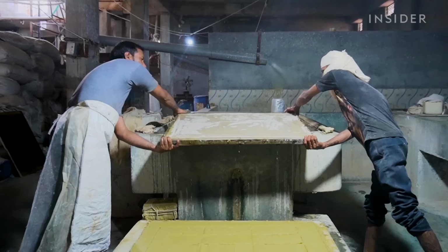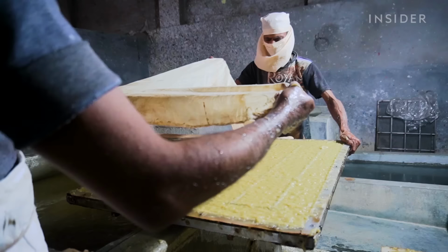It takes two people to spread the pulp evenly onto the sieve. The amount varies depending on how thick the paper will be.